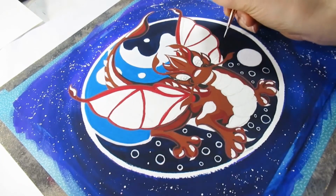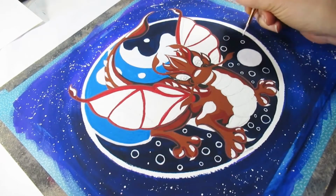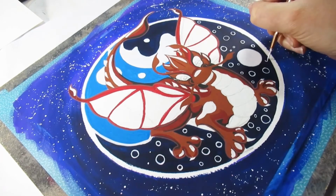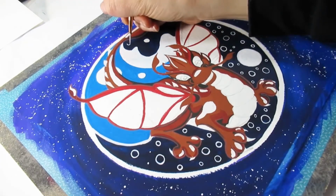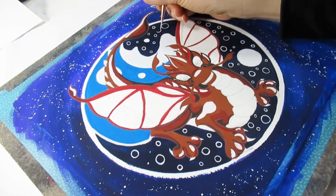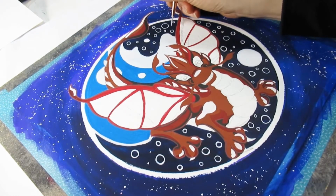I quite like the addition of this, it really adds a bit of movement to it. I'm quite under the impression that Scorpios are a feisty star sign, so I thought I would add that, and that would be represented by all of the textures I added in the water.